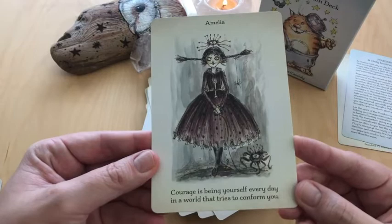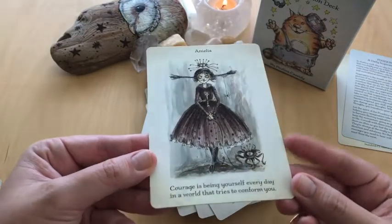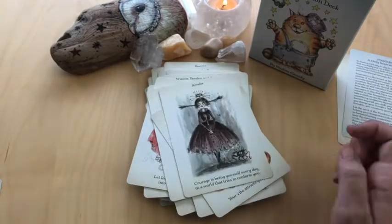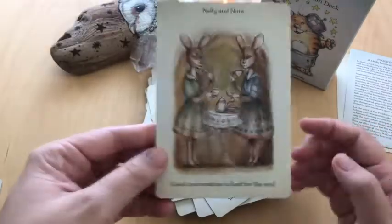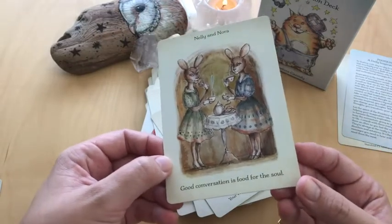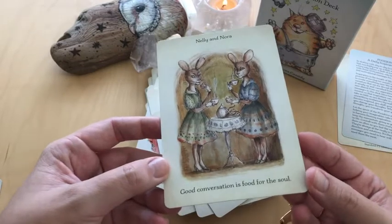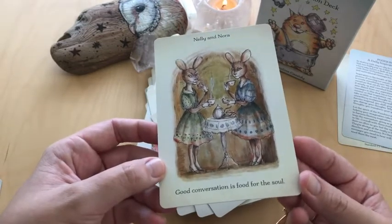Amelia: courage is being yourself every day in a world that tries to conform you. I think if I had this deck when I was younger, I would have just lived. I mean, I'm living for it now, but it really would have helped, because I never felt like I fit in as a kid. And now I realize what a gift that is, and I found my people, but it's a hard ride to get there.